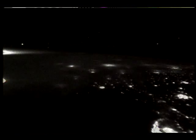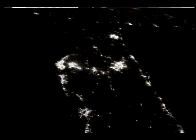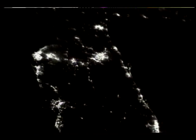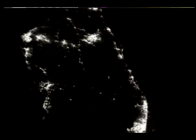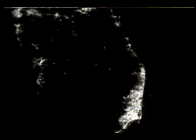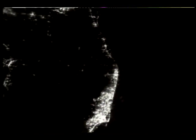We're seeing some amazing lightning from our downlink cameras, Endeavour. Yeah, it seems better with your eyeballs. Quite a picture with the lightning and the sunset. And we got city lights to the east, and I'm sure you're looking in as well. That's an incredible view. We can see the Cape very clearly. Astro Huntsville for Ron.